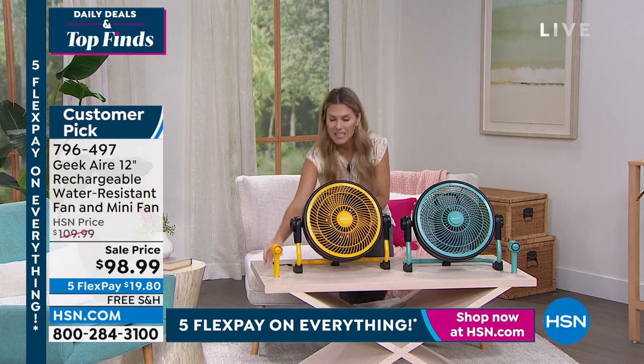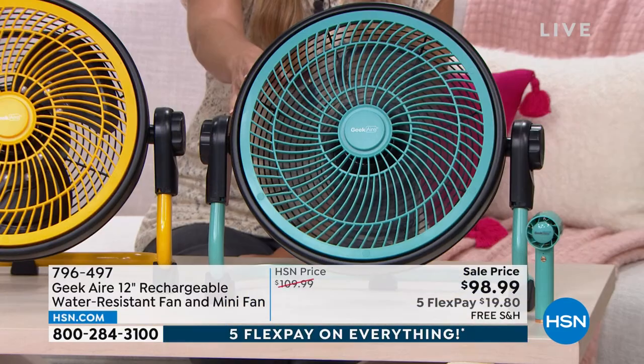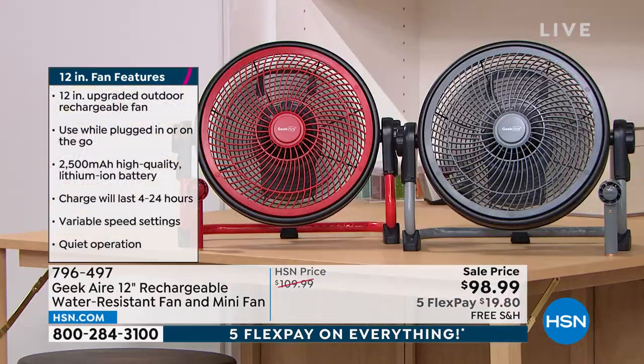We have it in yellow, and yes, you do get the matching little yellow mini personal portable fan. We have it in the turquoise. I love that we were talking about the quality of the construction of this. We also have it in red, and then we have it in gray.